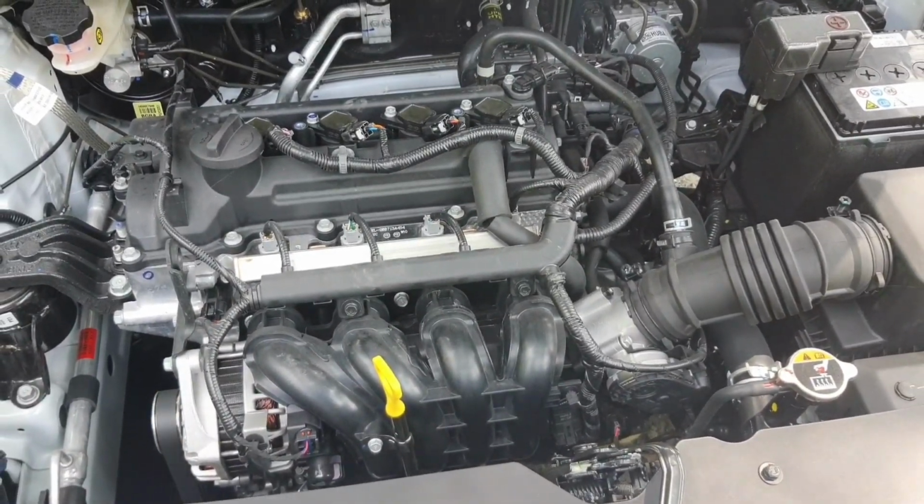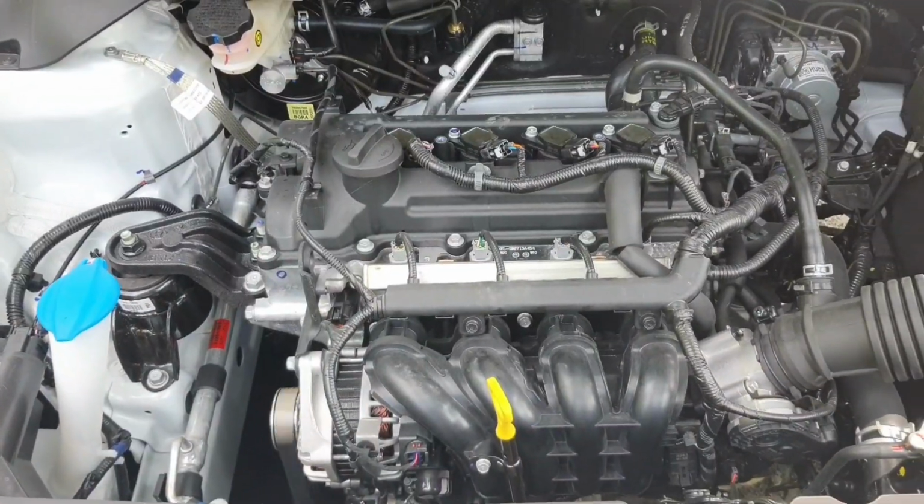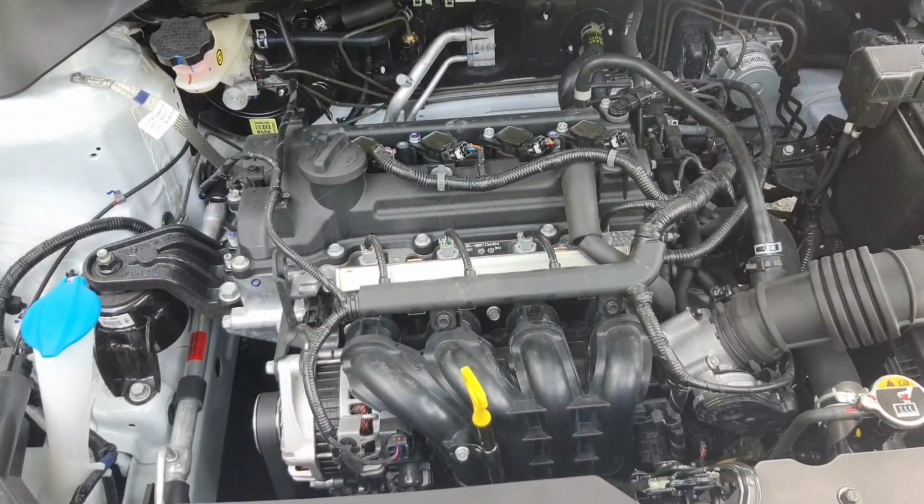As you can see, it is really silent, only the sound of this belt. So now just close this hood and let me show you around the car.